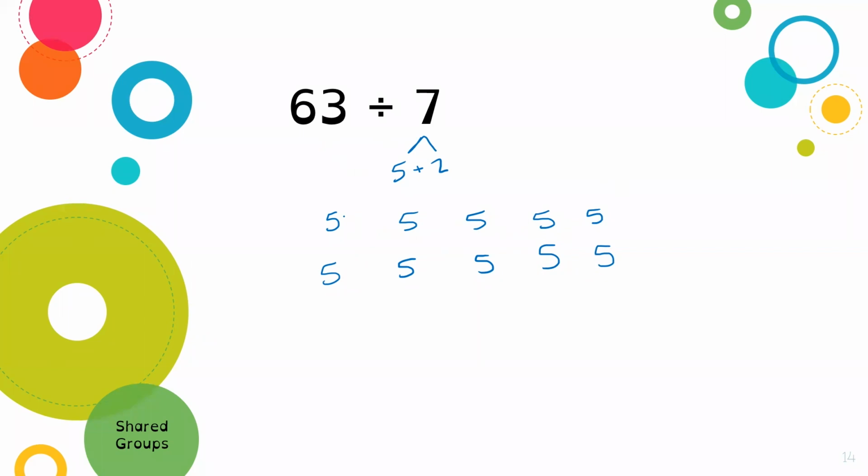And now I'm going to share out 2s as well. So for each of my 5s, I'm putting a 2 because then that really means that I have 7, right? So I have 5, 10, 15, 20, 25, 30, 35, 40, 45, 50, plus 2, 4, 6, 8, 10, 12, 14, 16, 18, 20. So I had 50 plus 20 is equal to 70. So I've gone over because that's too many groups.